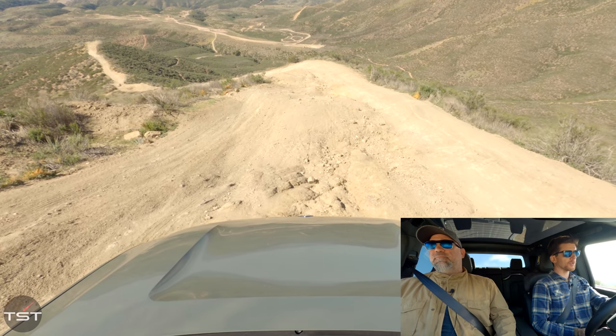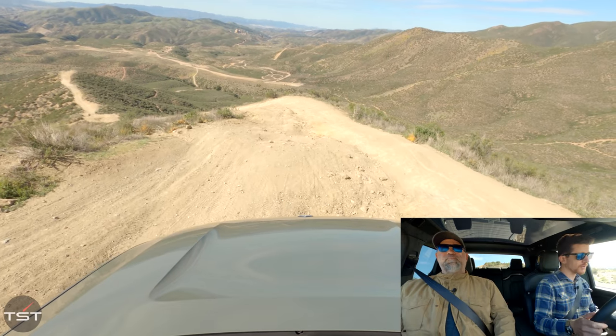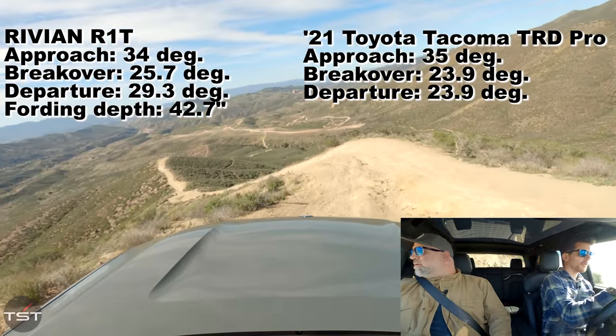I mean, I don't know what the approach is, but that's pretty good. Approach departure angles. I'll find the data and put it in the lower third here. There's a big hole right there. I mean, I really like the silence.